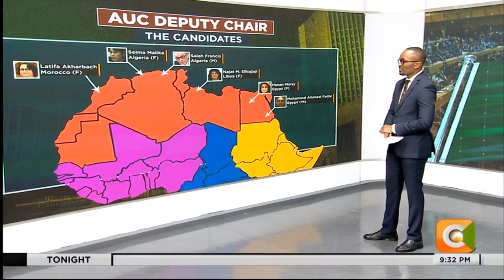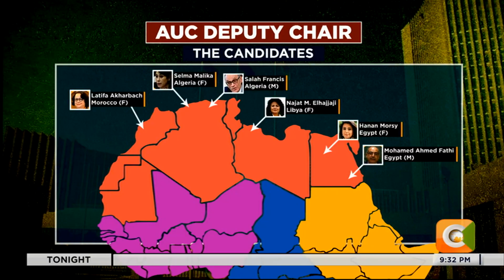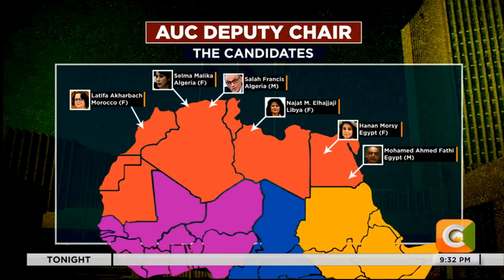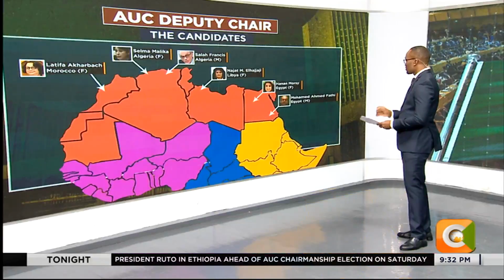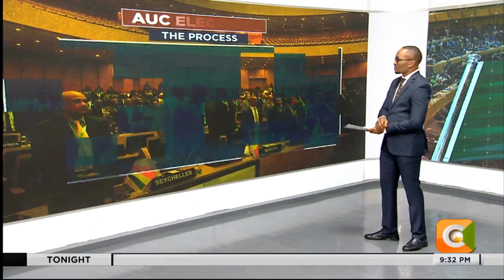In Morocco, they have Latifa Akhabach, who is a lady. There's Selma Malika from Algeria, a female. In the same country, they have produced Salah Francis, who is male. The country of Libya has produced Najat El Hajjaji, who is a female. And then Egypt has produced 2 candidates, Hanan Morsi and Mohammed Ahmed, that's a female and a male candidate. So we'll be seeing how that election will be panning out come Saturday.